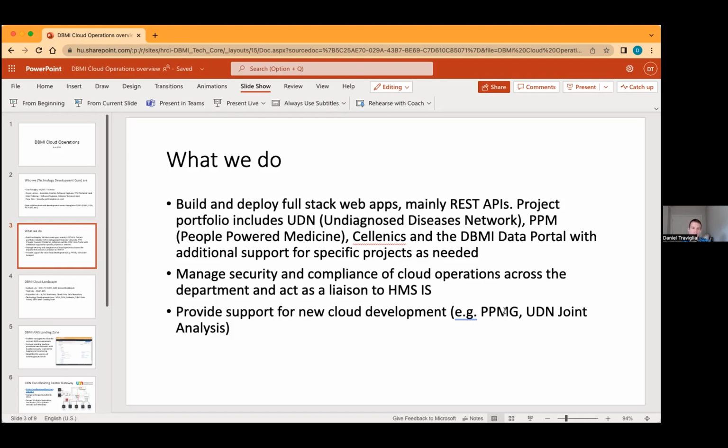And then the other one that I will highlight is the UDN joint analysis. That one was a new kind of application development that wasn't a REST API, but took advantage of a lot of the batch processing tools that are available in AWS. So I like to think of it as a data center on demand.